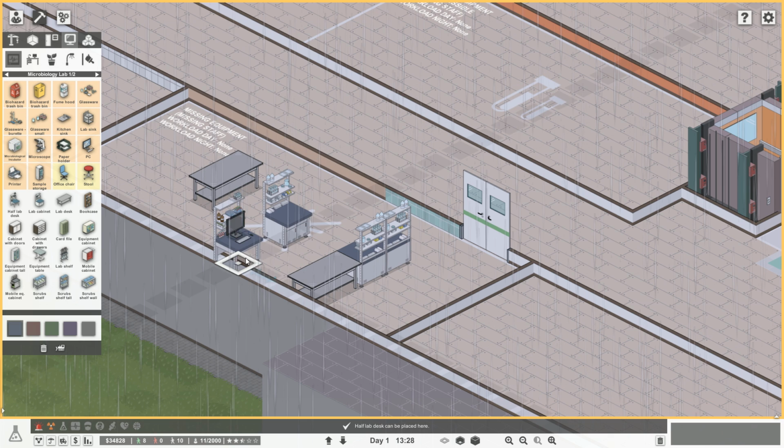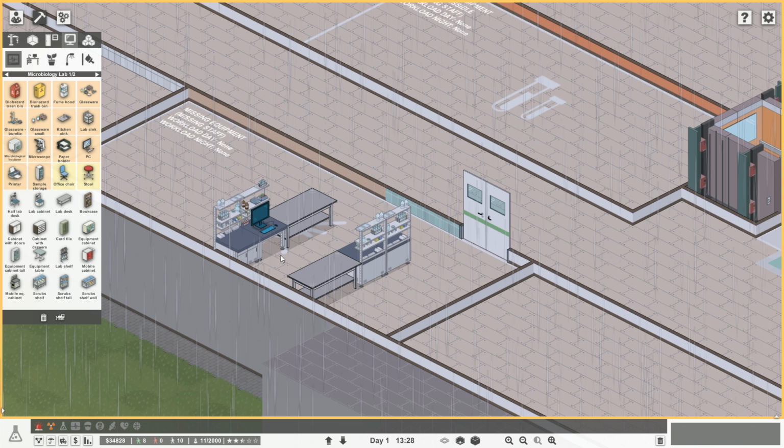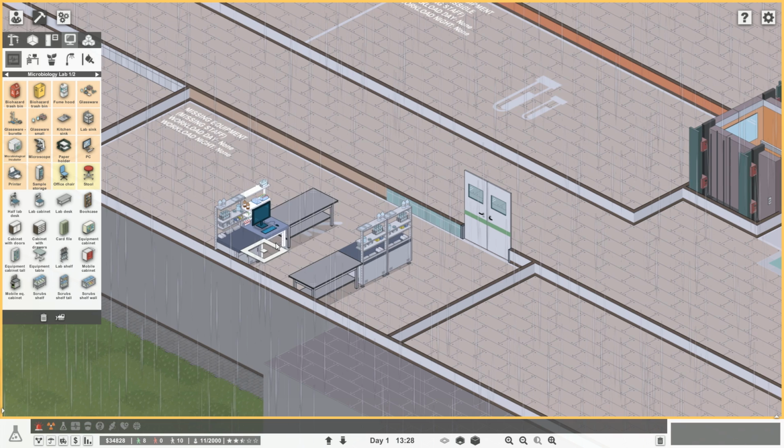And the reason I try to put the computer close is the staff member will always try to get on the computer first. And I've watched them do this through the lab themselves, so through the laboratory department. They'll get on the computer, go do a test, and then get back on the computer. So I want to have them try to use this area before they go anywhere else.